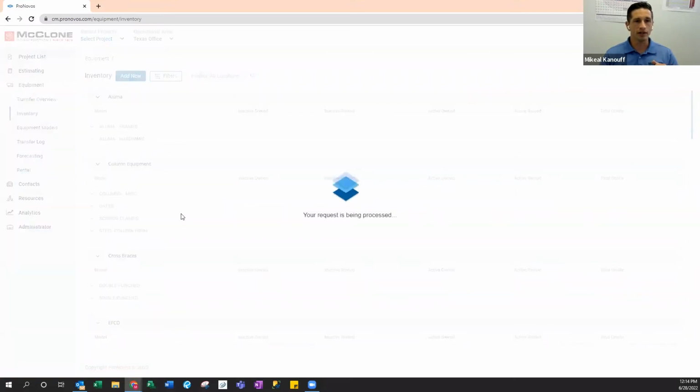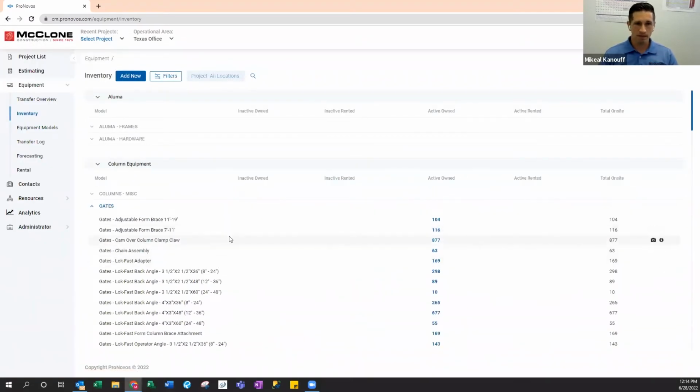Just knowing what's available from an overall standpoint on all of our projects, and really what's in our yards, I can easily tell whether or not we're going to have to rent for a project, or do we need to buy more equipment because we're taking on more work. You can filter through the different areas and really see, either from an area or from the yard, do we need to go get more stuff?